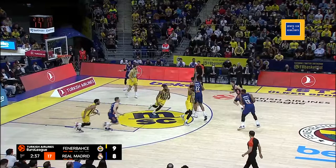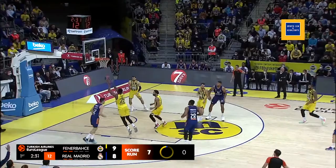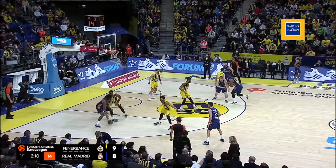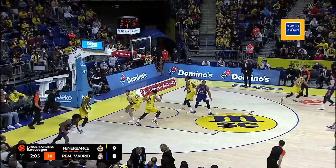the mid-range jumper to give Fenerbahce Beko Istanbul their first lead of the game. It's a run of 7 points without reply and remains that way as Rudy Fernandez, defended by Jehyve Floyd, checking over his shoulder, feeling for the contact. Jehyve Floyd applies it in the low post now. Fade away, off the front iron, rebound wrapped up by Marco Guduric.